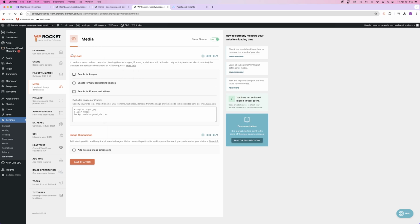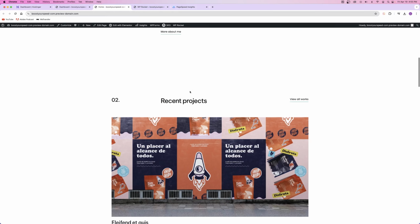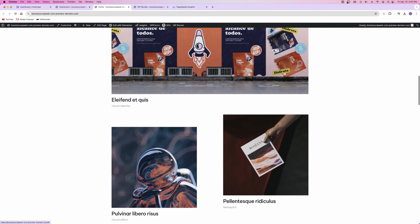All right, so now we have lazy load right here. And what lazy load does is kind of self-explanatory. It lazily loads your images as you scroll. Basically, if I go back to my website right here, I've got this image right here, and then I scroll on down, and I've got this picture, and this picture, and this picture.